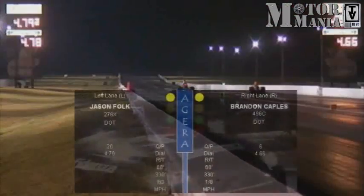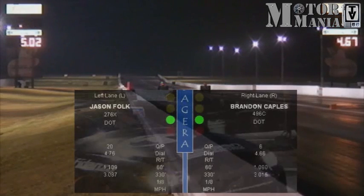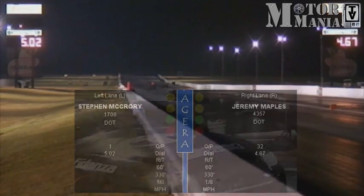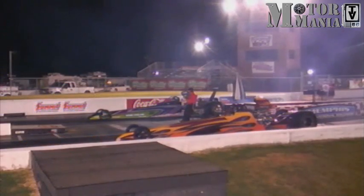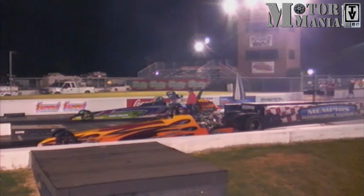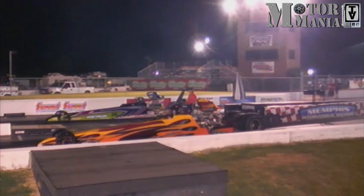Huge family, folks. Uh-oh, look at that. Folk goes out in round number 3. Brandon Caples, 004-19. So that's 23. Jason was 26 on the tree, and his night is done in round number 3. We call that mathematically ineligible off the line.